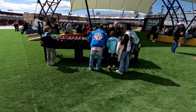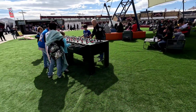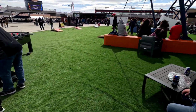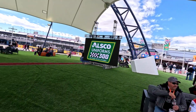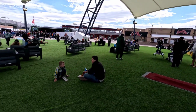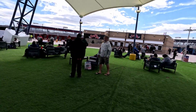That is a big foosball table. Good lord. That is a really big foosball table. That is a long one. And just all this different stuff that you can do here in the Neon Garage here at the Las Vegas Motor Speedway. It's different than any other garage in the NASCAR schedule, but it is definitely fun.